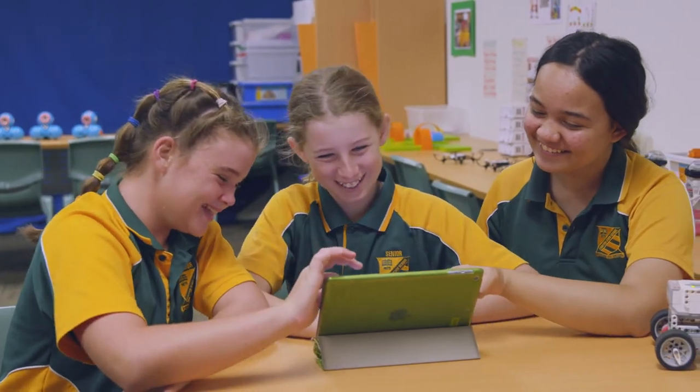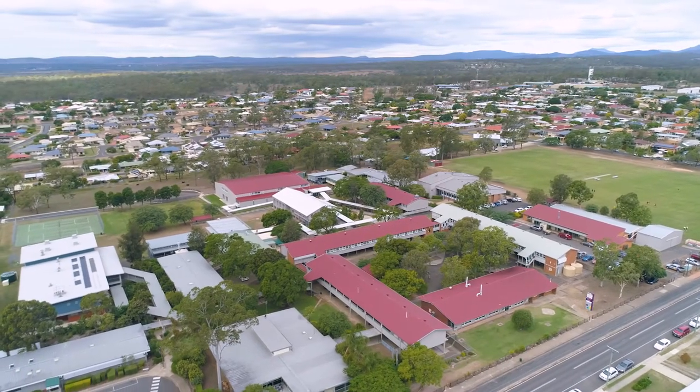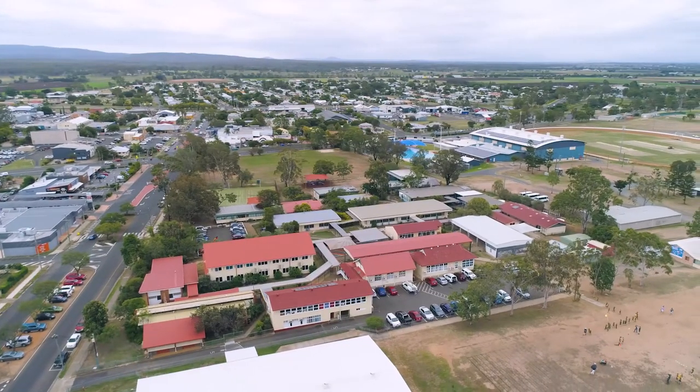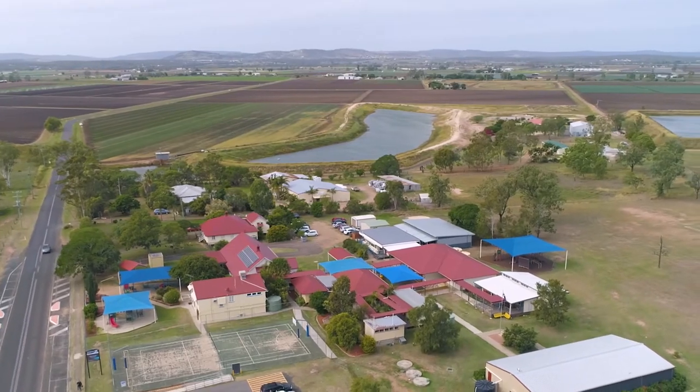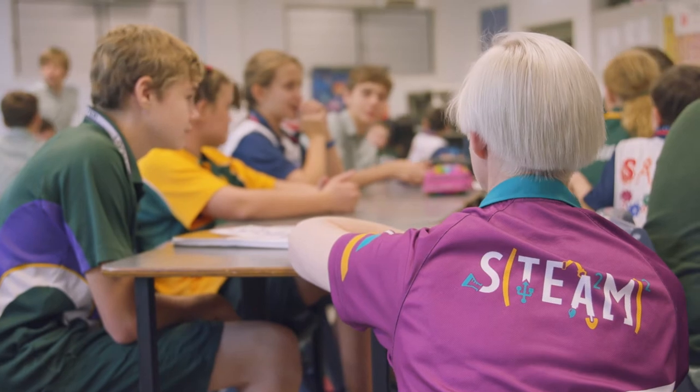CSI, or Challenge, Solve, Investigate, is a STEM subject aimed at extending the students at the top of our classes in developing their STEM capabilities, so science, technology, engineering and maths. Part of the program that Lockyer District High School runs is connections with Gatton State School and Lake Clarendon State School. And so we have a program which runs from grade 4 all the way through up to grade 10.